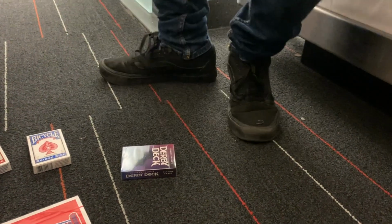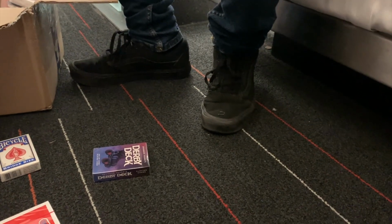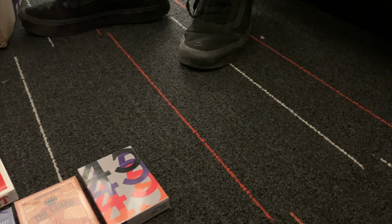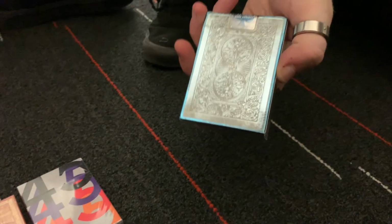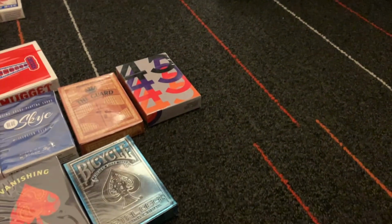Now I'm just going to sit on the bed because it's easier. So let's have a look at the actual cards. There's quite a fair few cards in here. So we've got this one, which is the 45s. We've then got the Dapper deck, the Bicycle Blue Steel, because I've actually done the red version and that's got like 200,000 views. So I thought might be lucky. We've got the flywheels.